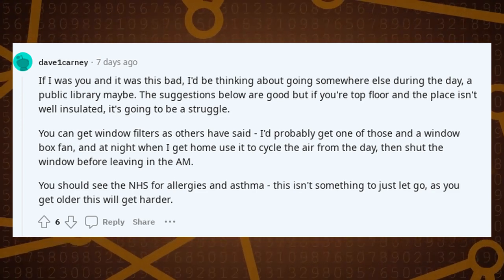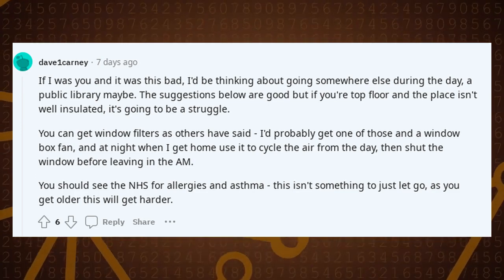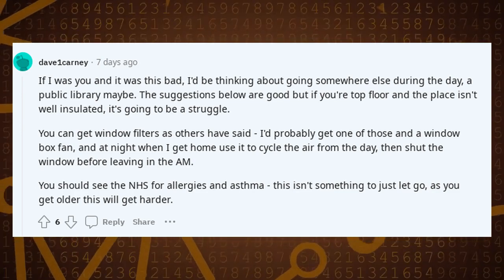You should see the NHS for allergies and asthma. This isn't something to just let go. As you get older this will get harder.